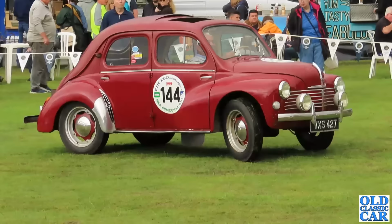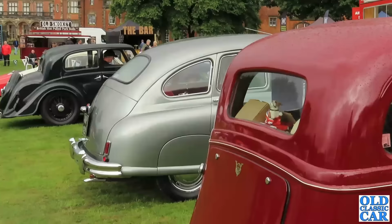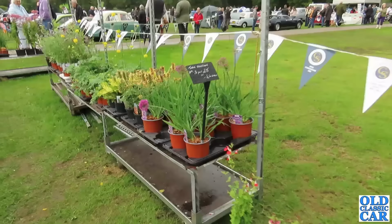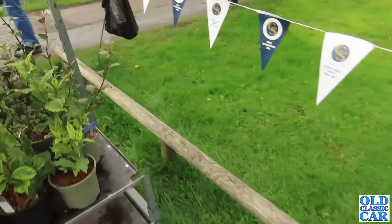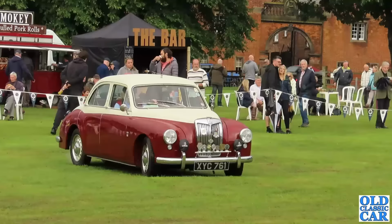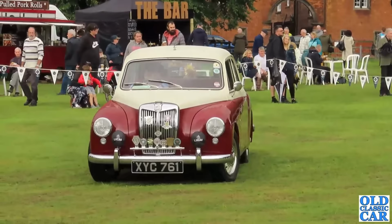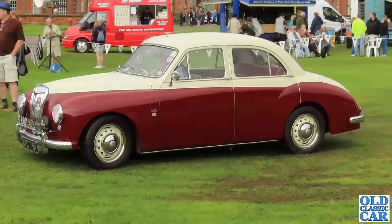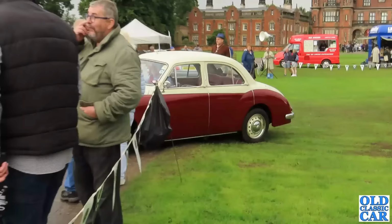I'll go get that microphone. Vanguard's firing up. There's a TR3A just reversing. And there's that green Derby era Bentley as well. The MG Magnet was the winner out of this small gaggle of cars that came into the arena just now. Looks like a Varitone Magnet, two-tone, larger rear window, based on the ZA and the ZB of course, 1489cc twin carb engine, sporting saloon of the 1950s. Lovely cars they are, definitely on the short list.